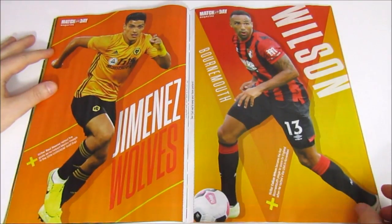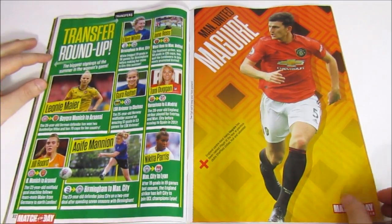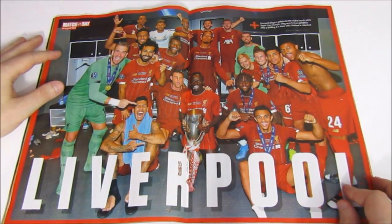The two posters of Jimenez and Wilson. Maguire in his Man United kit and some women's transfer news. Some good Arsenal players on there, isn't there? Yeah, Arsenal women's team is good. One of the best. Indeed.